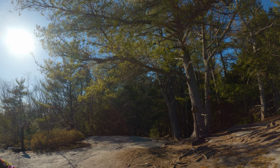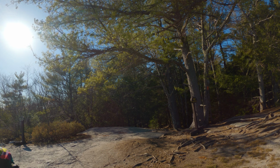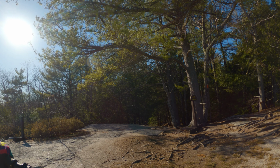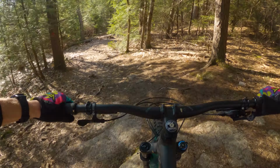All right, at the top of Bradbury, just came up the Boundary Trail. It is gnarly as hell, super technical, definitely did a lot of walking. But I think I want to try it going downhill, which I haven't done before. I tried Boundary Trail down all of one time last year, and I turned around pretty much immediately.